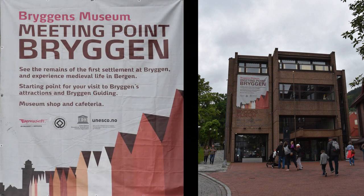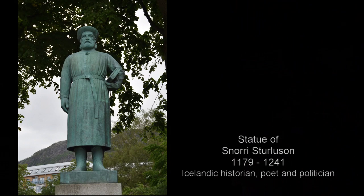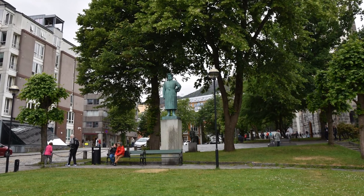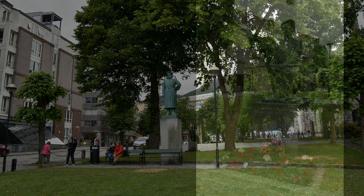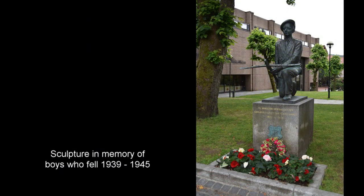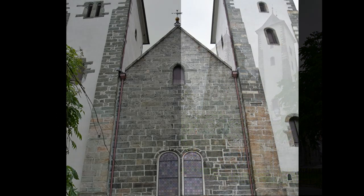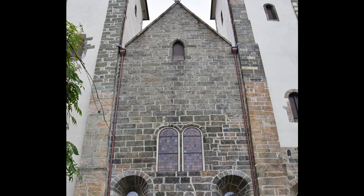The Briggen's Museum was established in 1976. Statue of Snorri Sturluson, Icelandic historian, poet, and politician. Sculpture in memory of boys who fell from 1939 to 1945. St. Mary's Church, completed around 1180, is the oldest remaining building in Bergen.